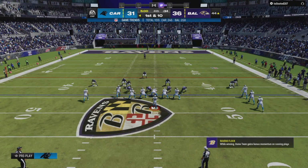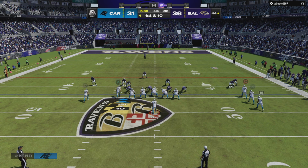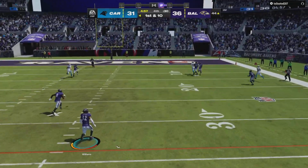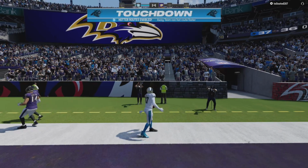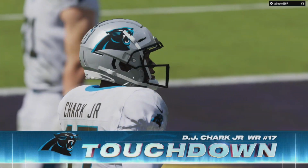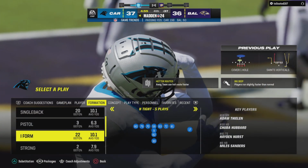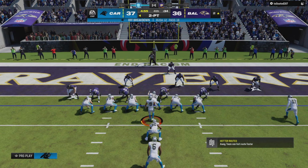Come on, set. Back to it after the pick 6. Young. He's going to take a shot right away for the end zone. And he's got it. Touchdown, Panthers. DJ Chark with an amazing diving catch. And the Panthers have taken a fourth-quarter lead.